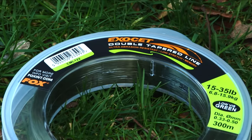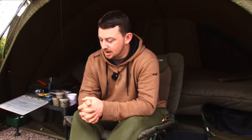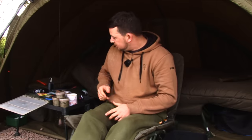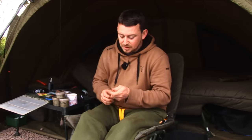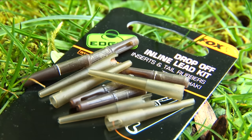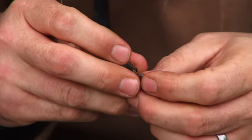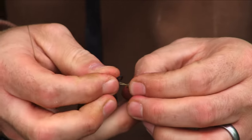Also, what's gonna help me to cast out there is a tapered main line. Again, at Grenville, you're not allowed to use leaders or anything, but we need a line that's soft and supple enough and lower diameter enough to get us out that distance. So I'm using our Exocet tapered main line. I'm going to use a solid bag rig, just a simple, straightforward rig, with our inline drop-off system and a little quick change rig on it. And we'll get that ready and try and get it out to the spot.